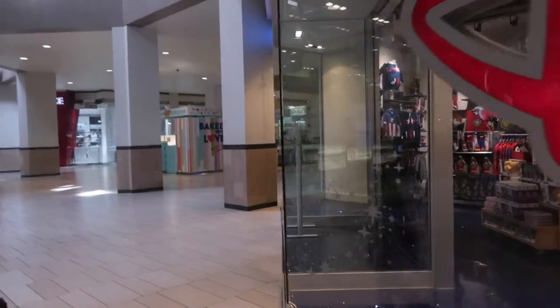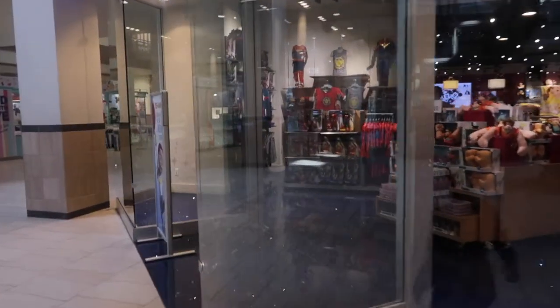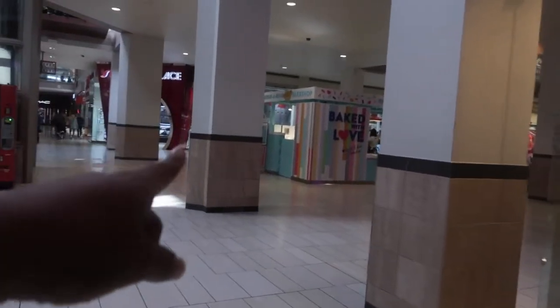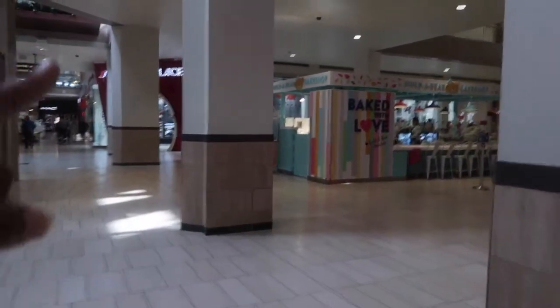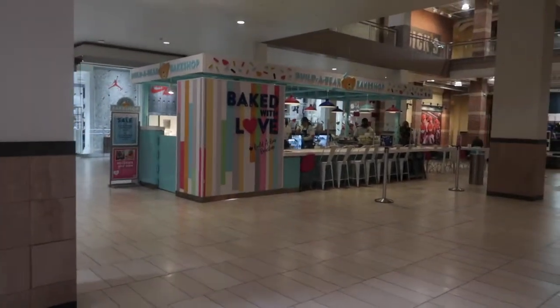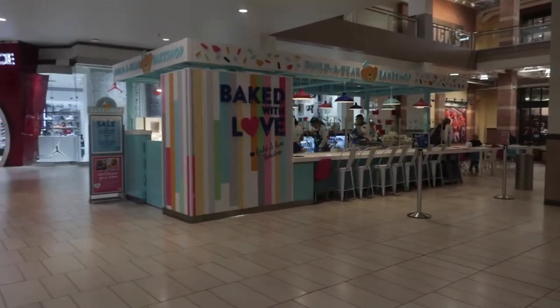So yeah, here is the Disney store, and we were about to head in, but then we noticed this new standalone kiosk type of Bake of Love. It's owned by the company that owns Build-A-Bear. You build your own cupcakes.